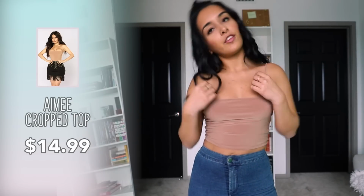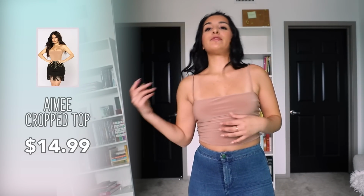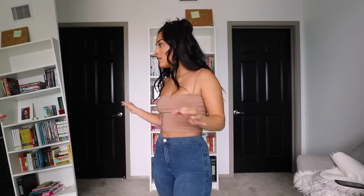This next piece is called the Amy Cropped Top. Not tea, Amy Cropped Top, and I got this in nude. This price was $14.99. I've been seeing everyone kind of rocking these tops where it has just a very straight neckline and then the spaghetti straps off and wider to the side. I think it's a great top, probably won't keep it for myself because I don't like the way it looks on me, but I really love this strap.